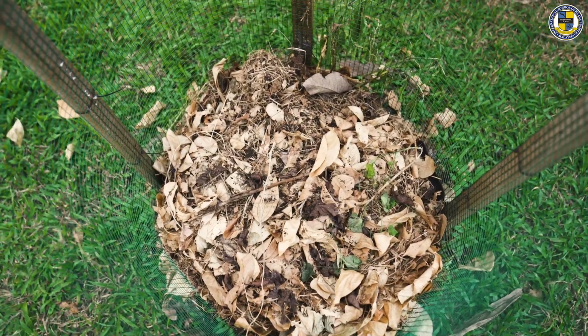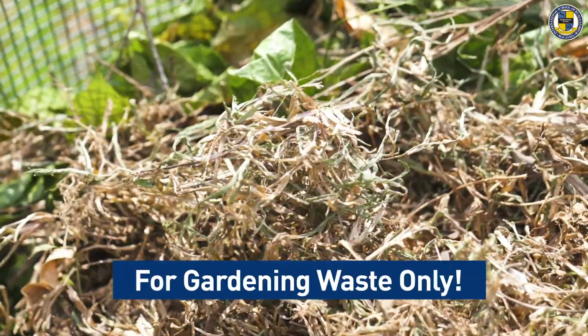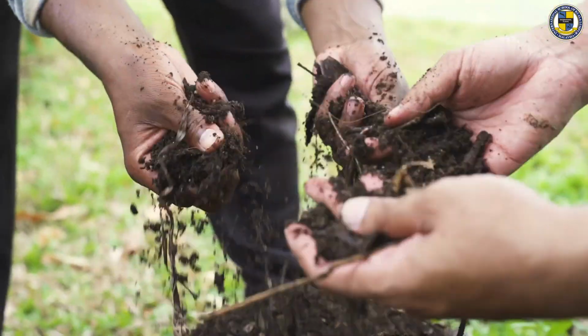Please bear in mind that this compost bin is designed for gardening waste only. So please do not put any rubbish or any food waste inside this bin, because we don't want any smell or odor and we don't want to invite any pests, especially rodents. I hope that in future, the ISKL community will look at this bin as a normal sight, like our sustainable way in ISKL.